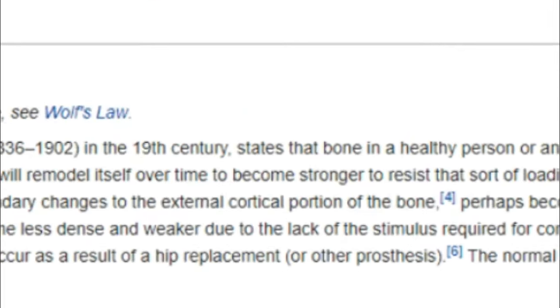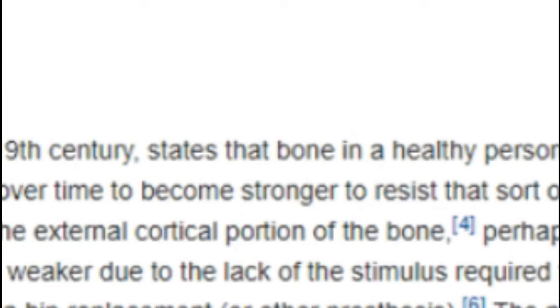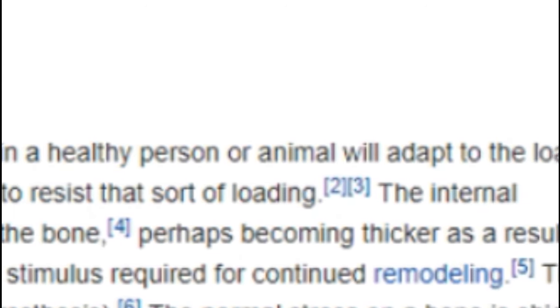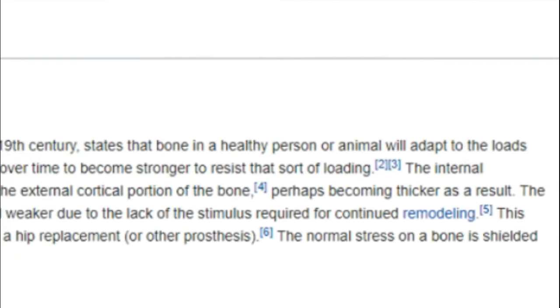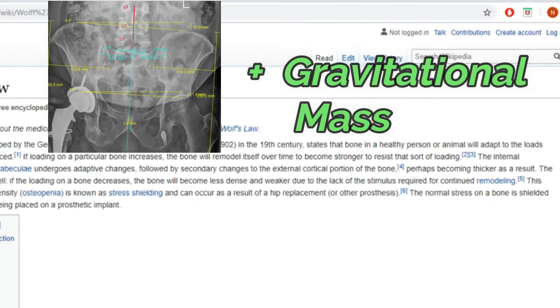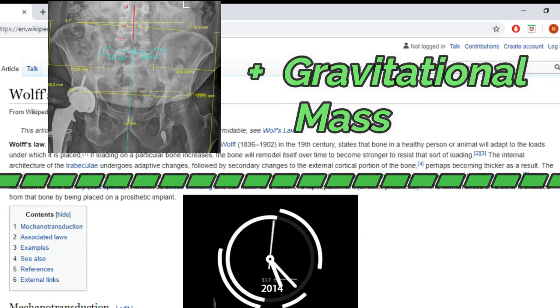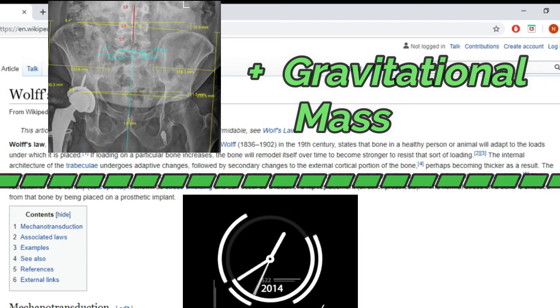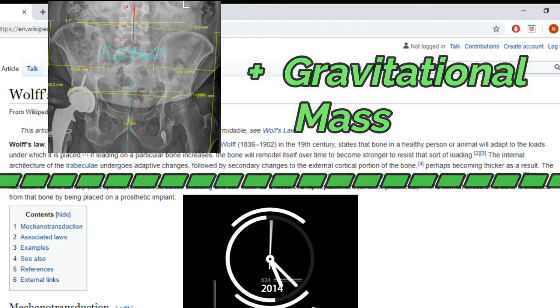Wolff's Law states that bone in a healthy person or an animal will adapt to the loads under which it is placed. So if you take an unbalanced pelvis or an unbalanced spine, you combine that with the gravitational forces of your mass, you put that over time, and what you get is spinal decay.